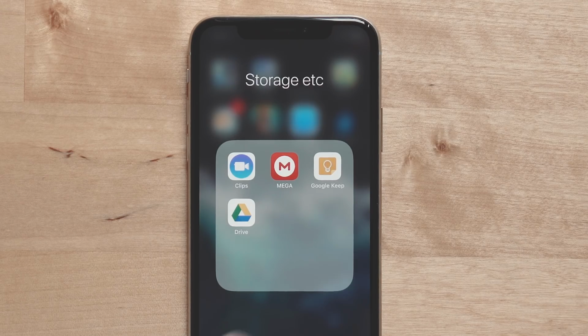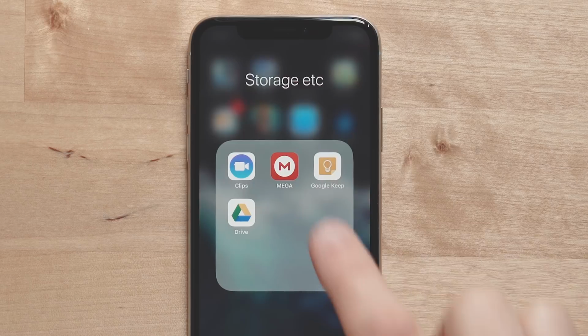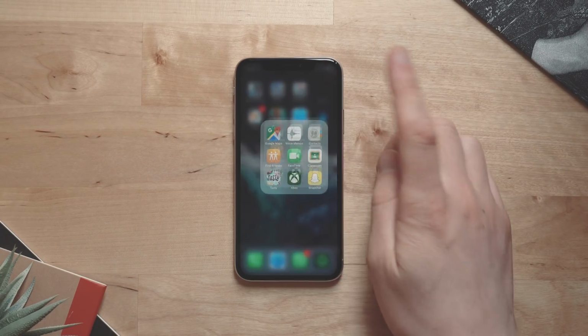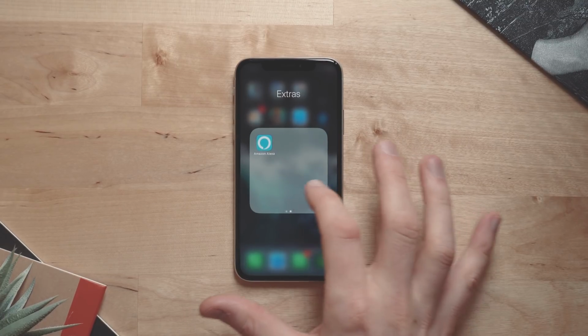I was using a combination of Mega Drive and OneDrive and iCloud to store all my stuff, but I just kind of had a whatever moment and ended up buying OneDrive. So I've still got little bits and bobs in there which I need to transfer over. Extras is just little bits and bobs I don't really use.